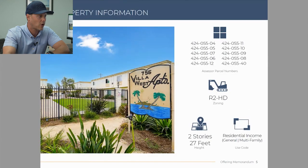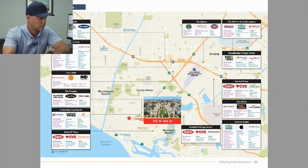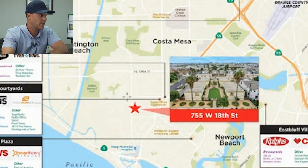So this is the broker OM. This was just launched to the market about 4 days ago, and it's getting a lot of interest. So let's take a look here. Good floor plans. This is the location, really close to the beach. This is located in an opportunity zone, not too far from Newport. This right here on the east side is a better area. The west side's a little bit rougher, but it's getting cleaned up.